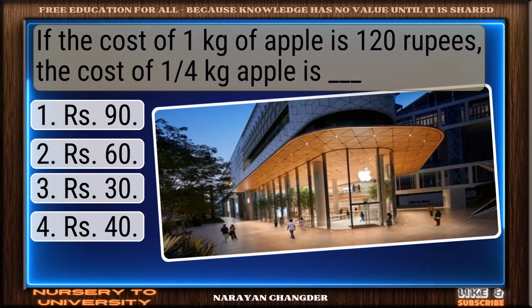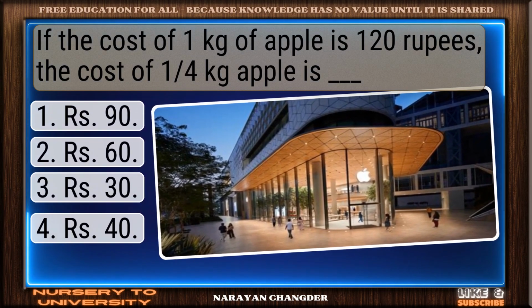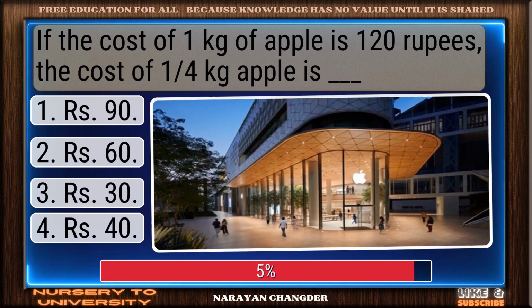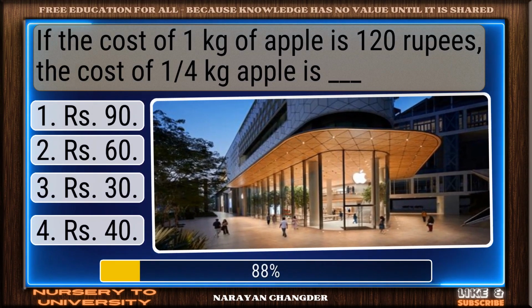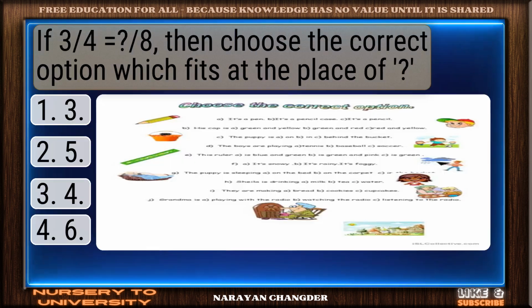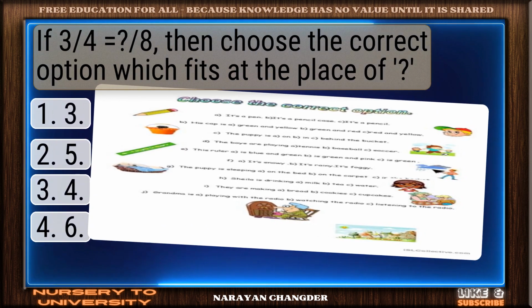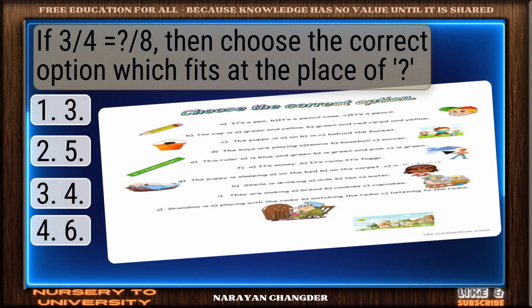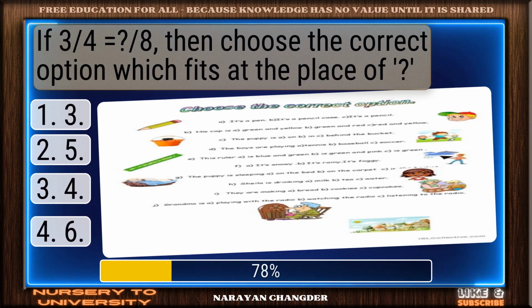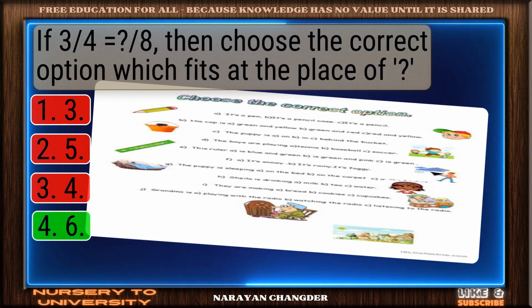If the cost of 1 kg of apple is 120 rupees, the cost of 1/4 kg apple is dash. Great job. 30 is the accurate answer. If 3/4 equal to K/8, then choose the correct option which fits at the place of K. Smart move. 6 is an accurate answer.